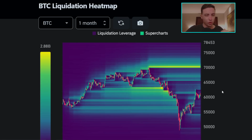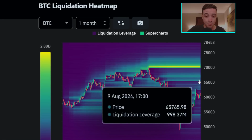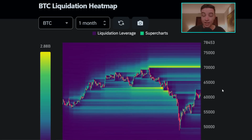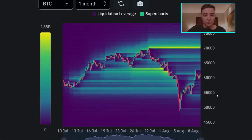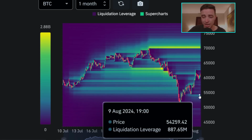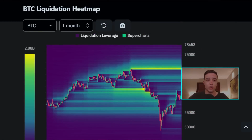And so when we're looking at more shorter term levels of liquidity that's closer to the price, we do have a bit of upside liquidity at around 62.8k and more liquidity at around 65.7k to 66k approximately. As for liquidity to the downside, we don't really have a lot straight below the current price, but we do have a small amount at around 57,500 to 57.8k, and a little bit more at around 54,000 to 54.3k. So at least for now, those are the areas of interest to pay attention to in the shorter term.